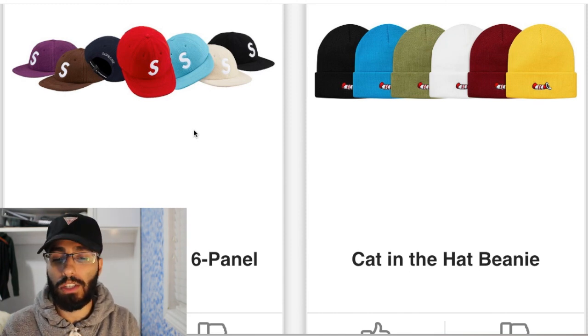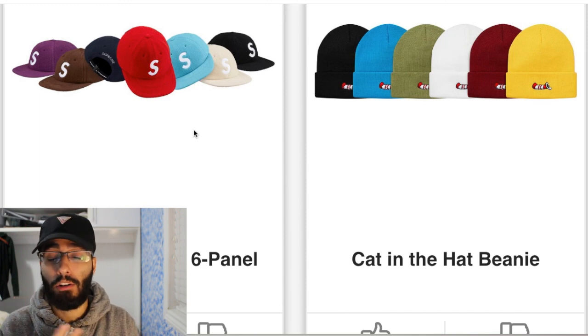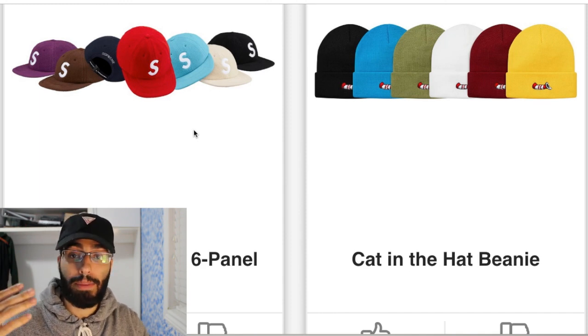Probably the worst one contrast wise is going to be the maroon or reddish one, and the olive one. They just don't sit well in terms of color scheme, so those two are probably gonna sell out a little later compared to the other colors. Yellow has been doing good this season, so yellow is probably gonna go first.